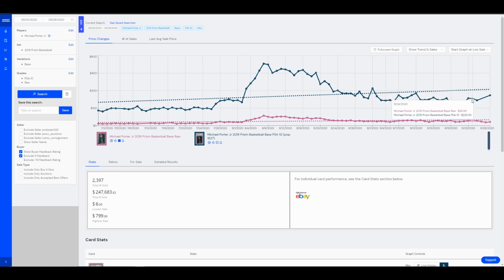But he's basically leveled off at around 200 to 250. It looks like it's still jumping around a little bit there. But prior to that, he was like 130, 135. This was way back in the summer before the bubble games even started. So you could get his base raw for about $30. And I can tell you back here, these were going for almost 75 to 80.